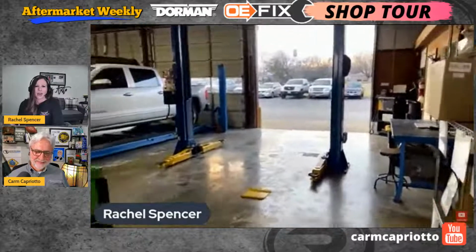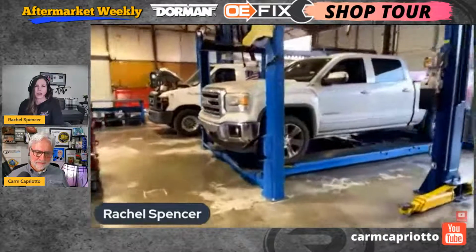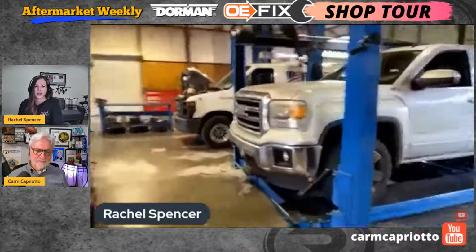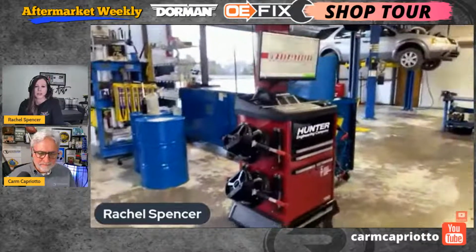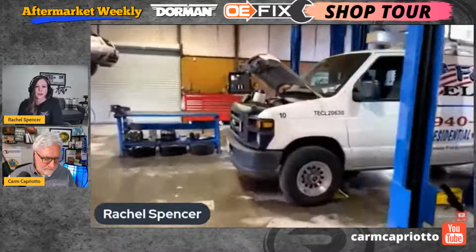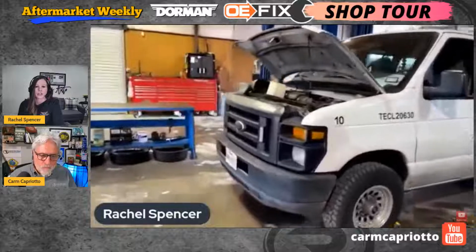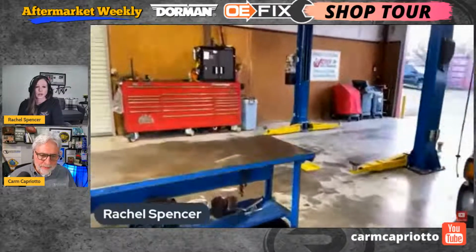Then this is our general service bay area. We've got our alignment rack here. We've got the Hunter Hawkeye Elite alignment machine. We purchased it about two years ago, so we want to make sure that we keep up with the latest and the greatest technology, and all the tools that our technicians need to make sure that they're efficient in what they're doing. Very nice, clean, organized.